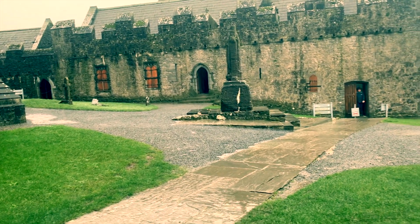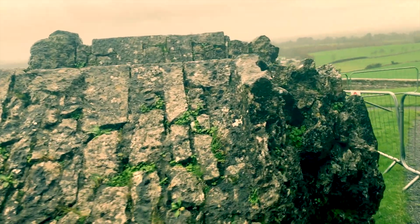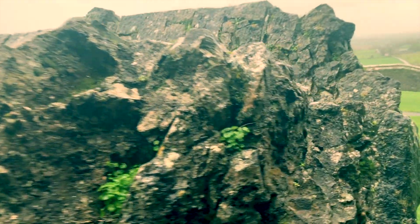We'll take a quick look at this interesting and sizable rock that stands near the entrance. We can only guess what function this might have had when this cathedral and its surrounding buildings were bustling with life, other than tourists. And then I'll bid you farewell until our next Naked Ireland adventure.